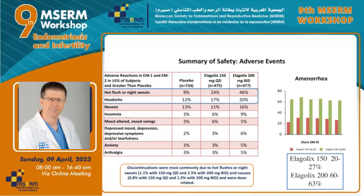This table summarizes the side effects or adverse events of the drug, mainly vasomotor symptoms, more specifically hot flashes or night sweats, and headaches. However, when we compare it to what we know in the literature following the treatment of GnRH agonist, these side effects were less common, significantly less common. Discontinuation was most commonly due to, again, hot flashes or night sweats, around 1% with 100 milligrams once daily and 2.5% with 200 milligrams twice daily, and nausea as well.